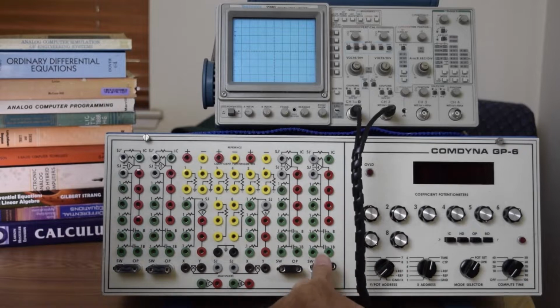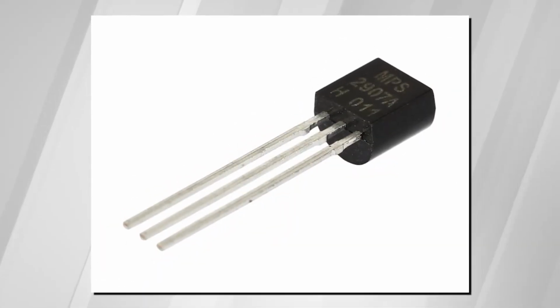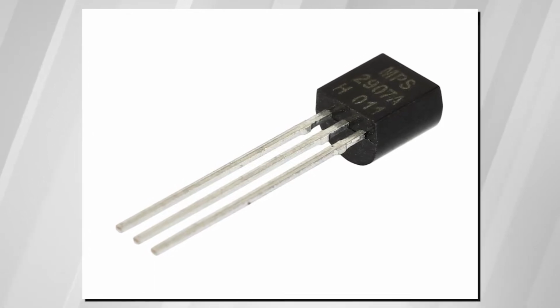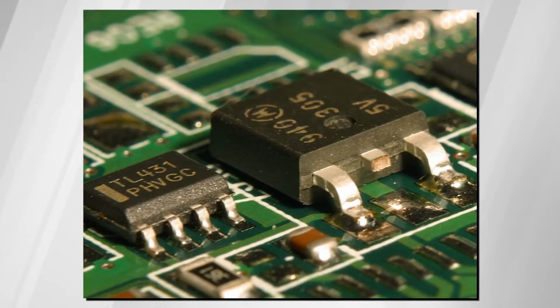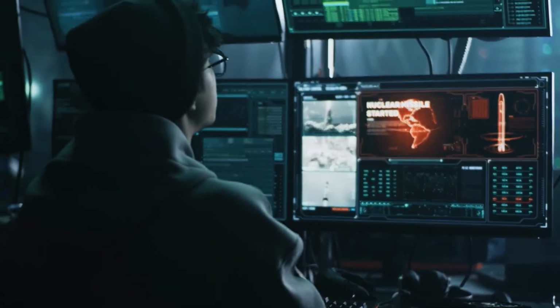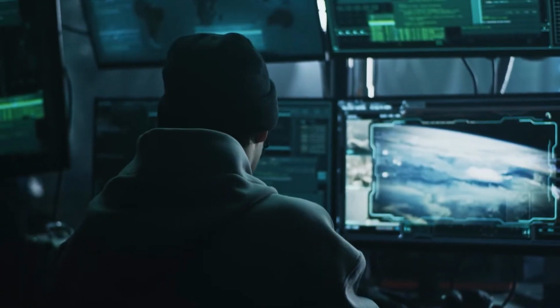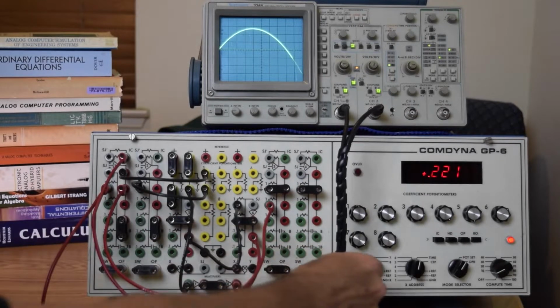Analog computers are unfamiliar to the majority of people, but that could all be changing now. Because transistors are approximately the same size as atoms, Moore's law, the theory that you can double the number of transistors on a chip every 2 years, is hitting its limit. Simultaneously, advances in machine learning are putting digital computers to the test. A new generation of analog computers could be the answer to these problems.